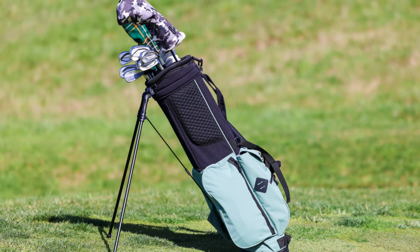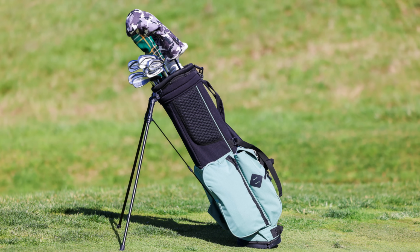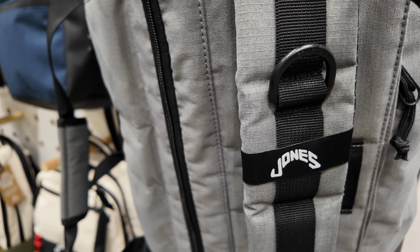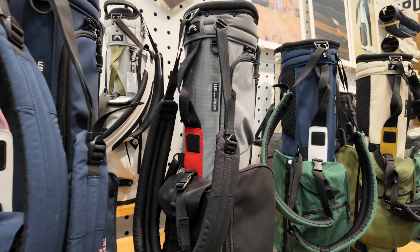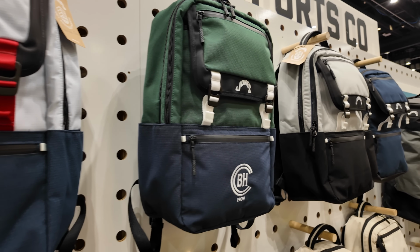And then also Jones Sportswear. Jones last year released the Rover, which in my opinion is probably the best walking bag out there. And this year, while they don't have any brand new golf bags like they did with the Rover last year, they continue to update the colorways and they do a better job than anyone in the industry with their colors. Just beautiful, cohesive across their entire line of products.